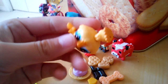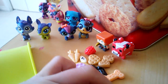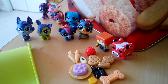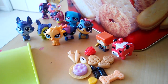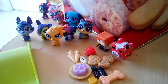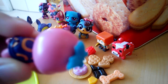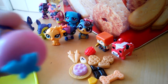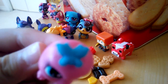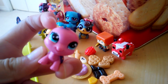It's a duck. And it has a bow, a sweet little bow. And I like it because it's so cute and detailed. And it has a lot of stuff. Here's another one. It's a turtle. It has a shell. These people have good stuff on it. Details. And they have a butterfly on her because it's a her, and I like these eyes.